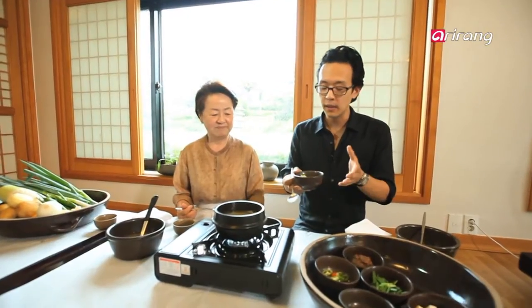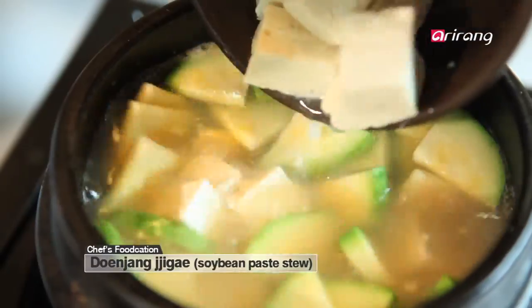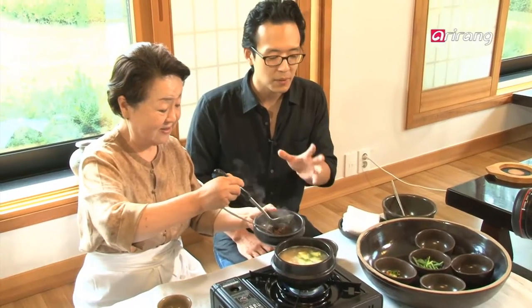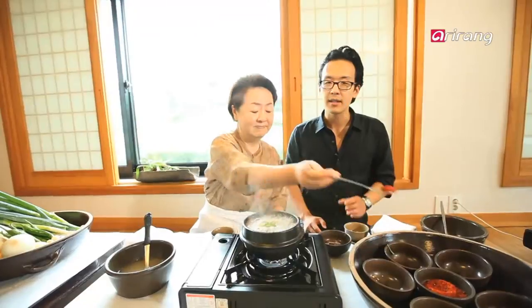Put in a little bit of zucchini, courgette, summer squash, whatever you like to call it. And it goes right in there after the potato. Right now, what we're doing is we're taking a little bit of the stock and mixing it in with the doenjang. Just a little hit of red chili pepper.